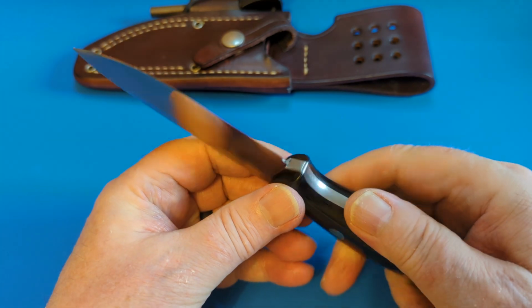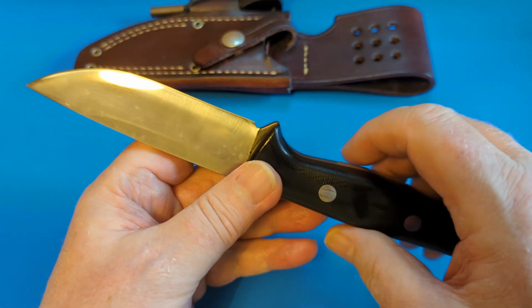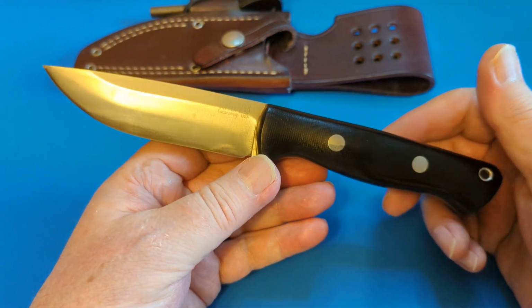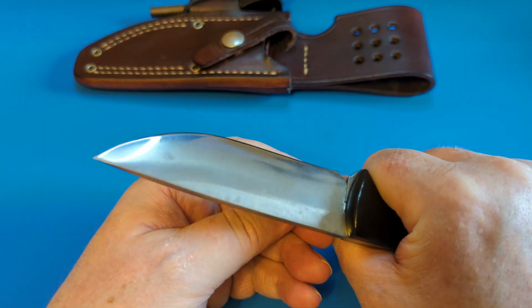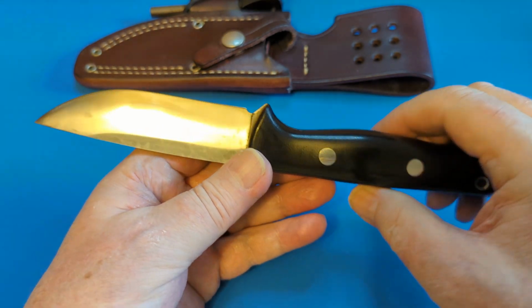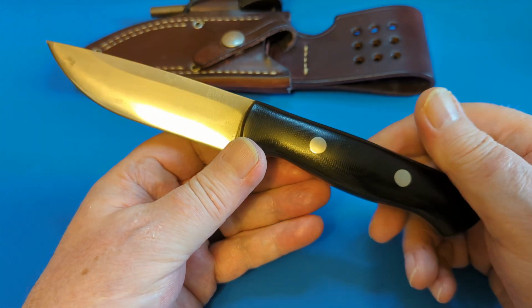But it is like a razor blade out of the box. Full convex, which Bark River do, I think, on all of their knives. But just, come on. This is craftsmanship too. I mean, these are handmade, hand finished, sharpened by hand. I just adore this company.